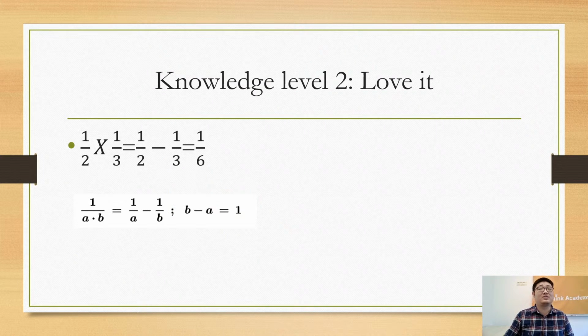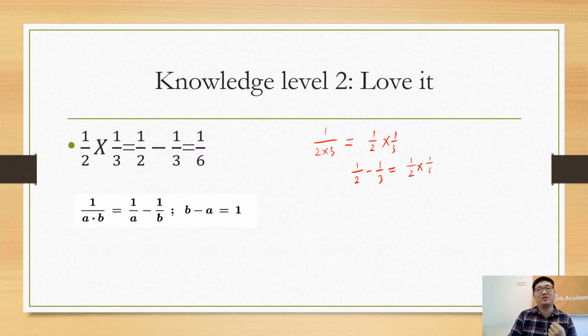The next level is called loving it. Okay, in a similar question, we happen to have 1 over 2 times 3. By that time, you need to realize that, oh, 1 over 2 times 3 will equal 1 over 2 times 1 over 3. So something's very interesting. See, 1 over 2 minus 1 over 3 actually equals 1 over 2 times 1 over 3.